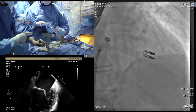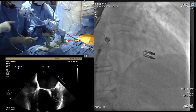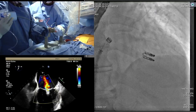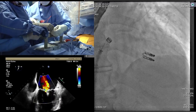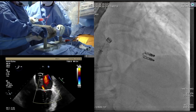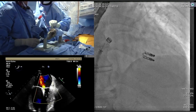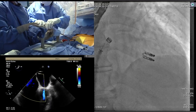Okay. So we'll do our final measurement. We're going to give some flush. Everything will come out. Okay, good. What is the blood pressure at this point? The blood pressure is now a mean of 80, 133 over 47. Well, I'm going to flush, take it out.